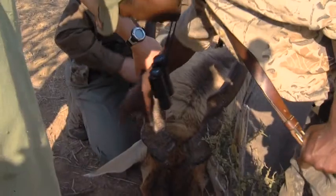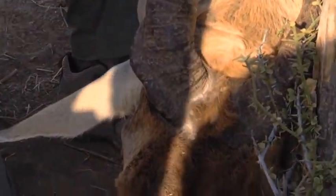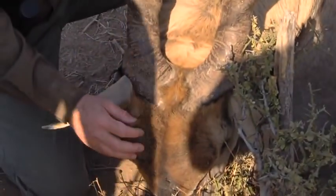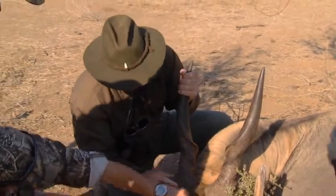2 days on the trail, and finally I can walk up and put my hands on this incredible beast. Over 40 miles we tracked this animal. Oh, he's just massive. He's huge. And he's old. Look at this. Yeah. What do you call this, a brush? We call it a mufush, which refers to a beard. And you can see how he's all rough. Yeah, that's from hitting trees.